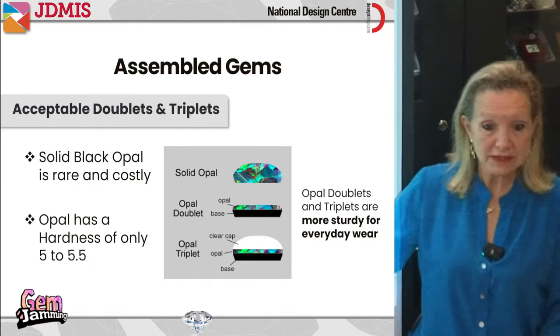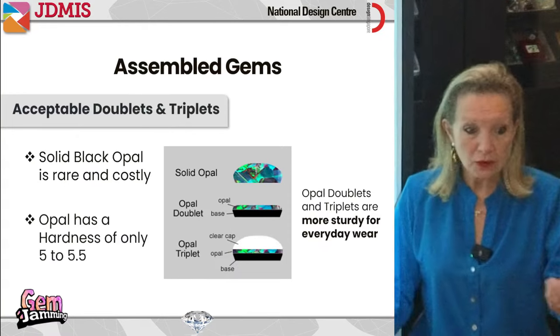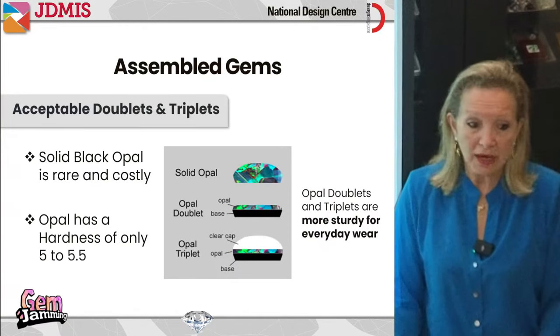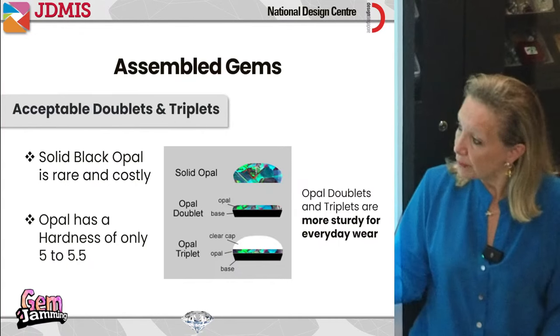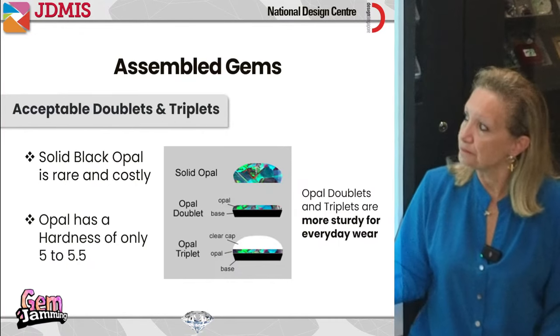And when they sell these, they tell you, this is an opal triplet, this is an opal doublet. They're not hiding it. They're very clear about it. So there are lots of these on the market because opal is very delicate.